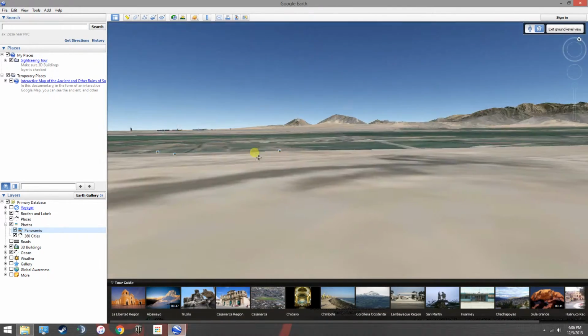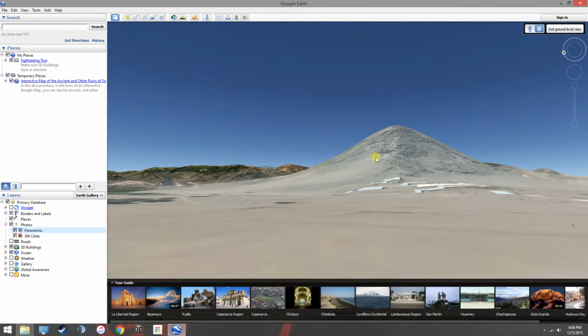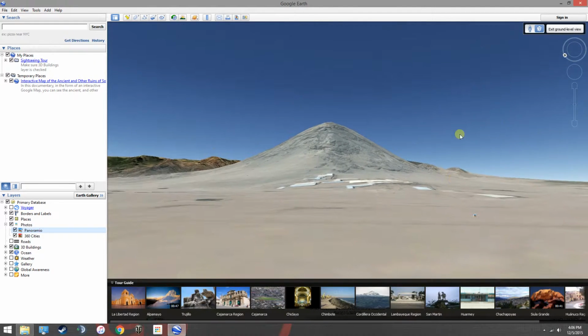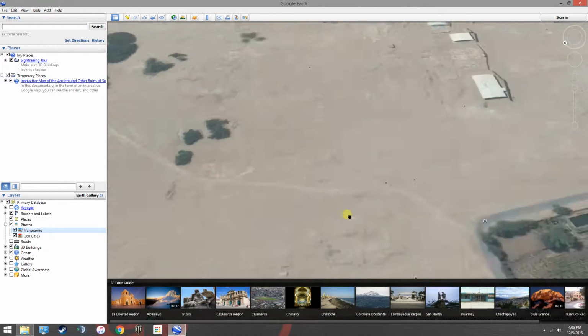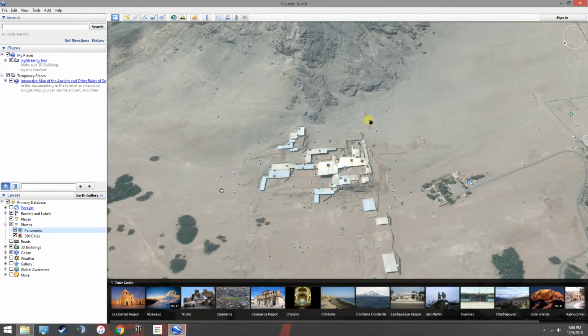You can see that it was built into the side of a mountain, and you can see the mountains in the distance, such as the one behind the Temple de la Luna, which is a nice look at that. If we go back into aerial view, exit this out, and come up over here, you can see that the Temple de la Luna is much more flat.